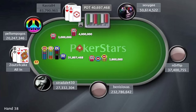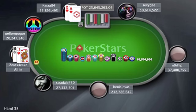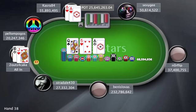Potential double ups all over the place. 2 outs for Cake has shoved from the button. Needs to make something happen as one of the short stacks. He's going to get called pretty quickly here by Kazra84, and he's going to be in danger. The UK player looking for a jack or a 10, doesn't get it. Kazra84 makes top pair. A king needed now.